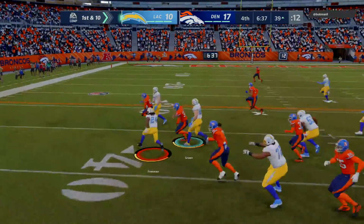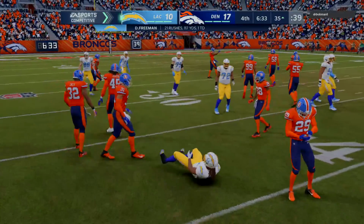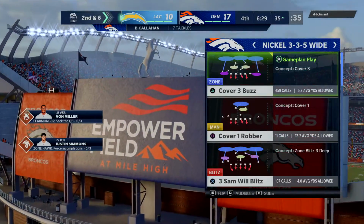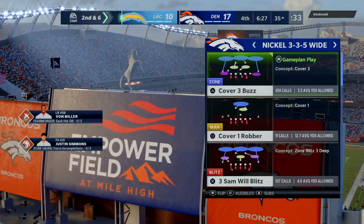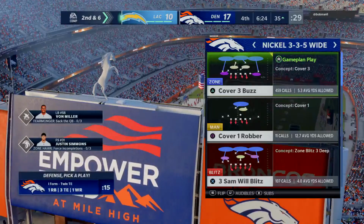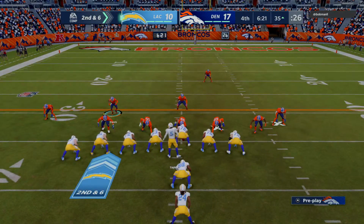Now a handoff, it's Freeman. And he'll get 4 here down to the 35-yard line. The ball carrier, I feel like I could see what he was thinking on that carry. Wanted to follow that big tackle through the hole, ended up only getting 4 yards on the carry. I think he had designs on that one being bigger. The run got 4. Now they deal with a 2nd and 6.